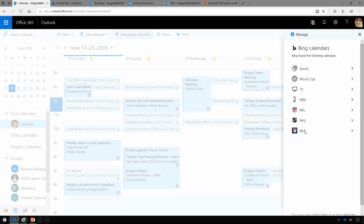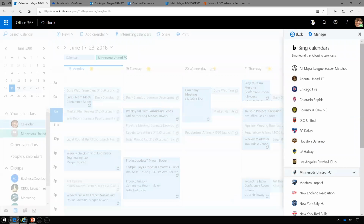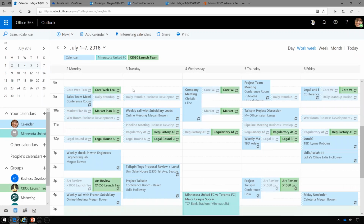In this case, let's say Megan wants to watch some soccer and she is a Minnesota fan, right? So if we put that particular calendar on, now I'm seeing that that calendar is listed next to mine. And if I go through, I can see the different entries, this is the soccer game versus a weekly call or what have you. And I notice on the left also, under groups, I have a group calendar for that launch team, right? So back in Teams, we had the design channel and the launch team. And if I click on that, I can see all the different things that are scheduled for that particular team. And that, again, is next to my calendar. So I'm able to make sure everything is not in conflict.